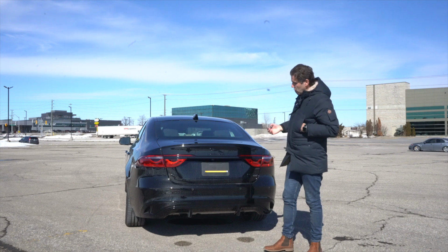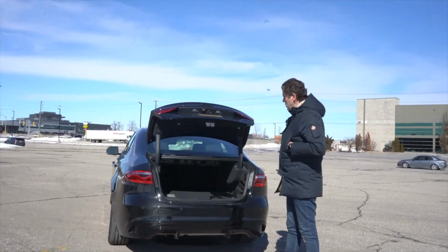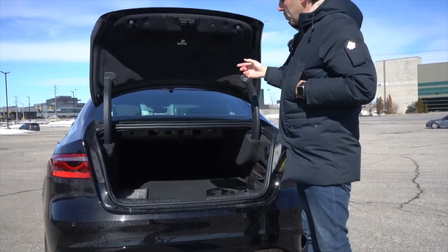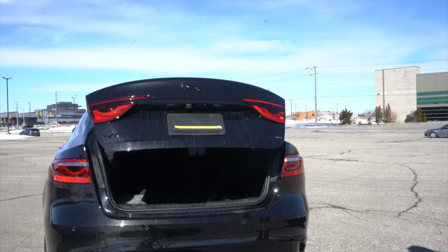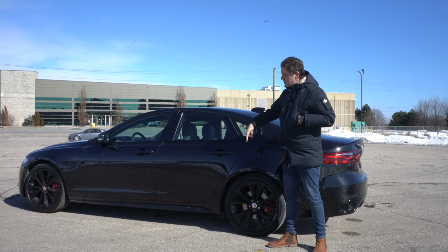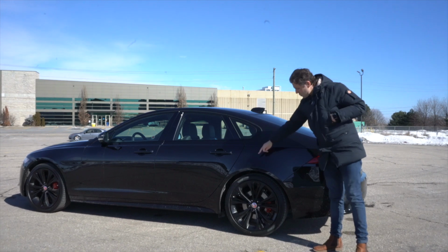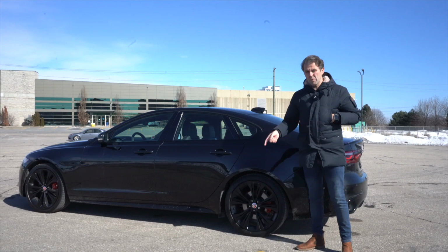The trunk in here is, of course, powered. You've got to make sure you have your key fob with you. The trunk is pretty decent. It has a lot of space, and of course it is powered. If you have the key fob, you can open it through the key fob or just press the button over here and it closes automatically. Of course, with the R Dynamic, you get the side skirts and specific wheels for the R Dynamic as well. One thing I noticed compared to the previous generation is that the distance from the wheel here to the back is actually shorter this time.